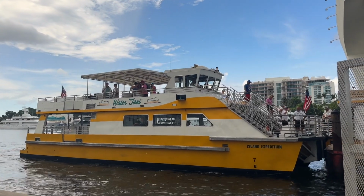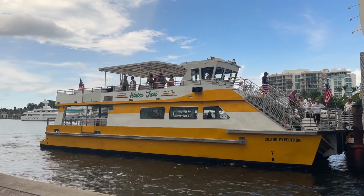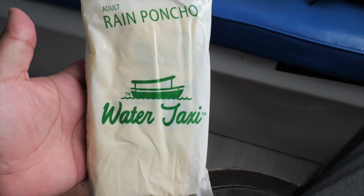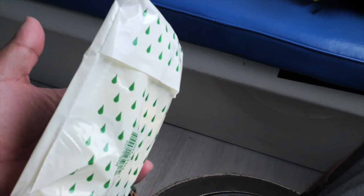Of course, the big boat that I wanted to do this morning arrives when I'm done filming, but this will be my ride back. I'll take one. Appreciate it. Thank you. So the good thing is if it rains while you're on board, they do have free ponchos you can take, courtesy of Water Taxi.